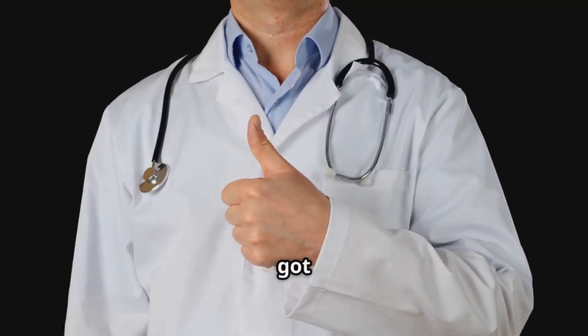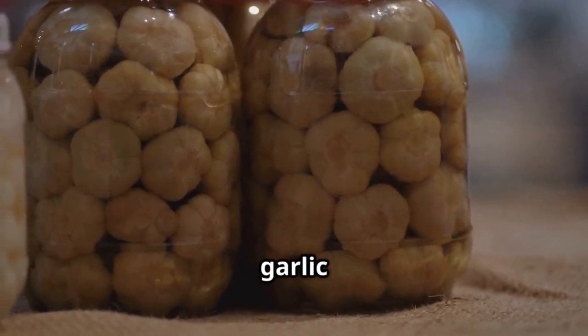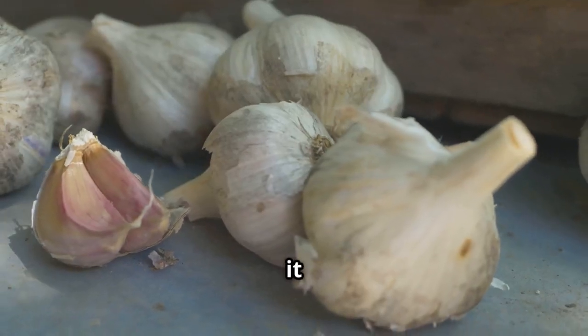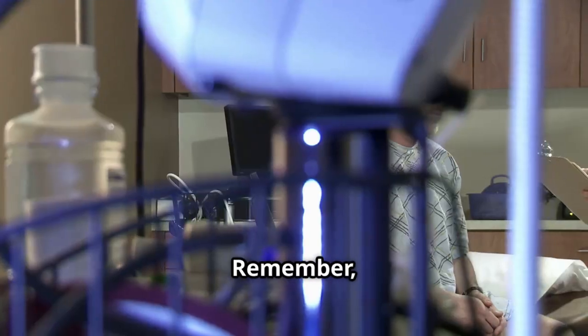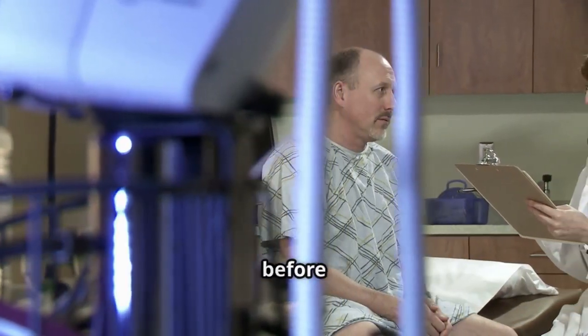I know what you're thinking. Eating raw garlic can be a bit, well, intense. But don't worry, I've got some tips to make it more palatable and stomach-friendly. You can mix the crushed garlic with a little honey or lemon water to help mask the strong taste. Trust me, it makes a big difference.